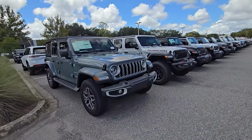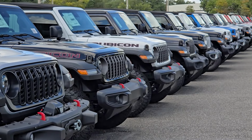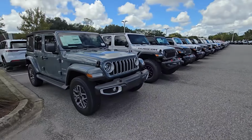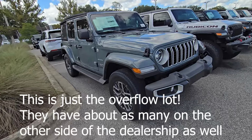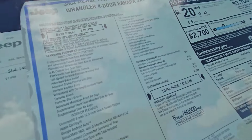I mean, you want to talk about Wranglers? Look down this row. These guys have got some serious Wranglers. Okay, let's take a quick walkthrough on them and see what we got. We got a Sahara right here, the citified version of this. Beautiful, beautiful setup. And look at 54.